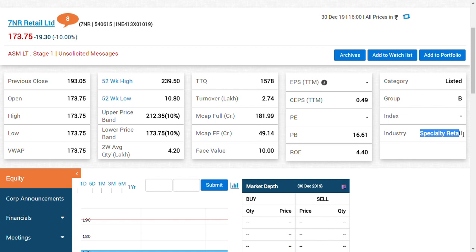Our investors ask me, how do you predict the share price? I will tell you with a live example, guys. Now the book value is 10.2 rupees, the industry average is 36.75, and the PE ratio for 7NR Retail is not available. So if we keep price to book at 17, what is 17, guys? Simple, it is 173 rupees. Now the book value is 10.2, and 17.3 into 10.2 gives you 173.75, as you can see here, guys.